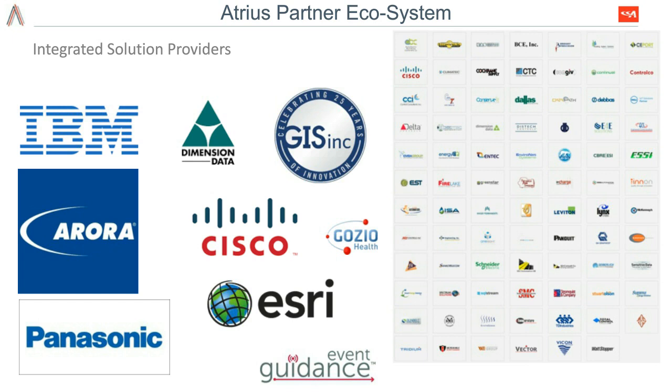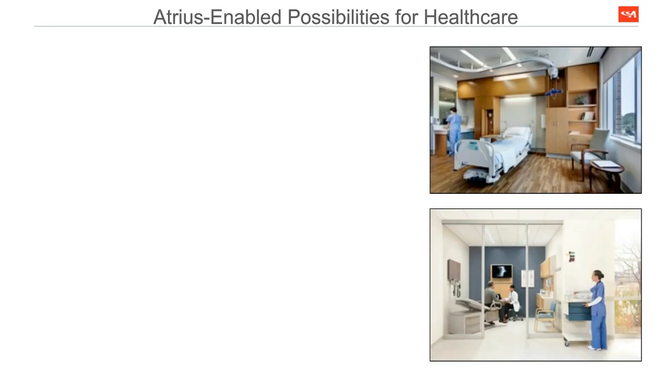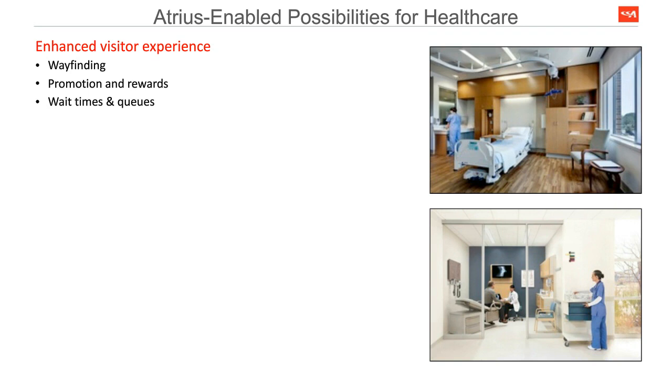So now that we've looked at all the elements of the Atrius framework, I'd just like to finish with some examples of use cases as well as a couple considerations as you move forward. So the Atrius-enabled possibilities for healthcare can start with things like an enhanced visitor experience, where wayfinding, even promotions and rewards, or visualizing wait times and queues are part of an experience app that makes that healthcare space more inviting and helps feed into better feedback on information being captured by the hospital.